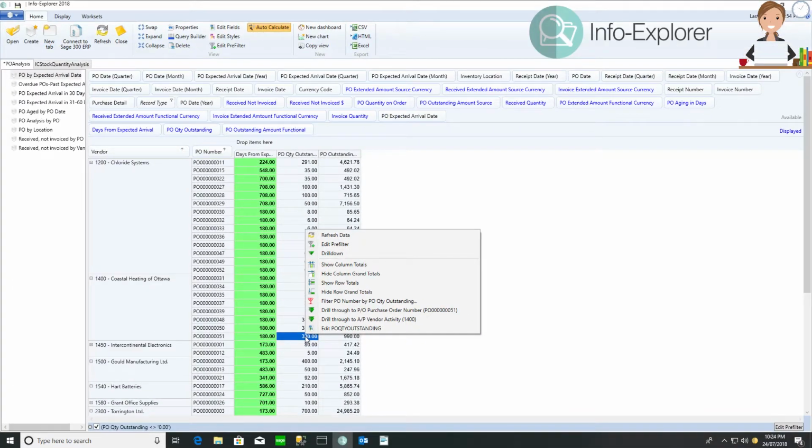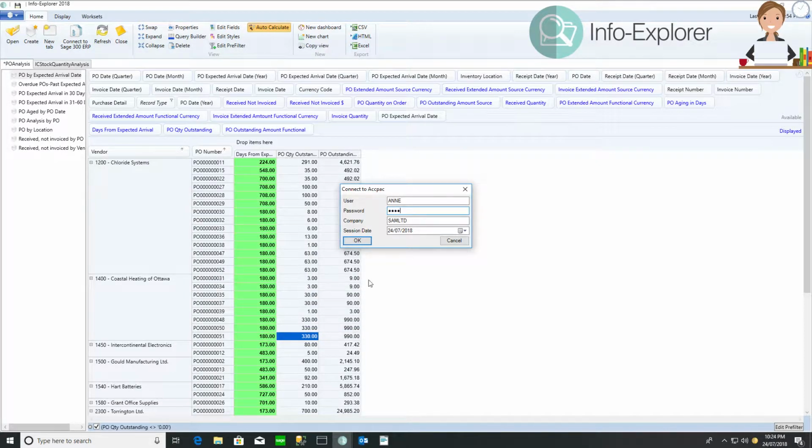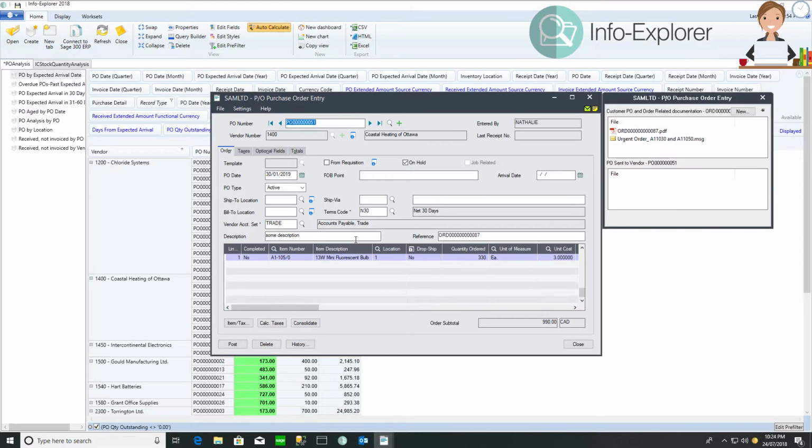And we can right-hand mouse button and drill through to the purchase order from here too. The first time you drill down from within a cube, you need to say which company you want to drill down into. Based on my feeling of the sales orders, I'm going to increase the quantity to 500 and go ahead and post this purchase order.